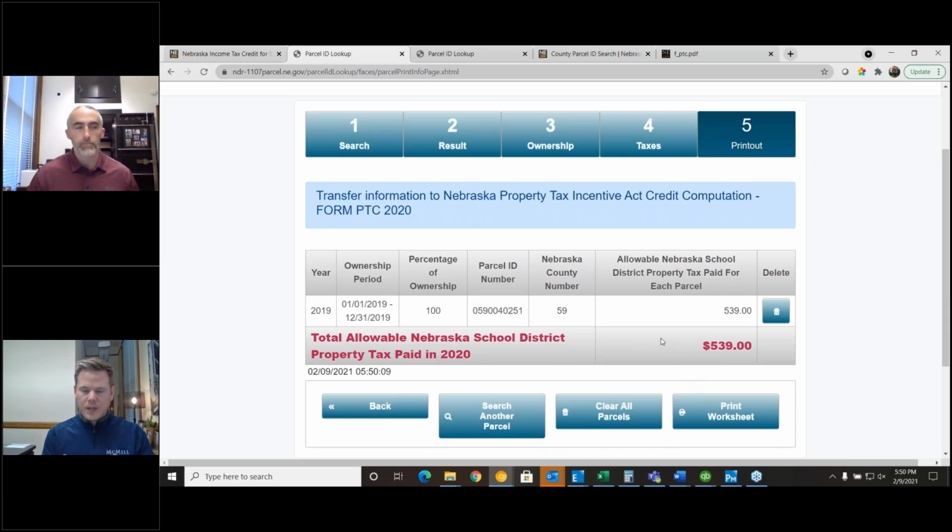And so this page 5, this is our printout. This is what we're using this lookup tool for, and this is what you would bring us as a tax preparer. So we can take this one sheet and then input it on the tax return. On step 4, we saw that we paid about $997 of property tax, but of that $997, only $539 of that is eligible for this credit. And so that's why we're using this tool.